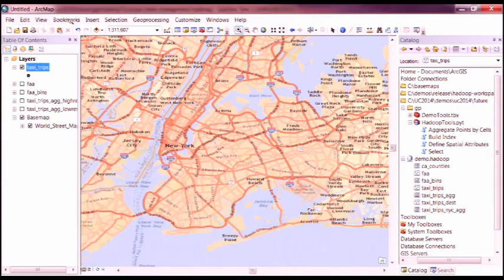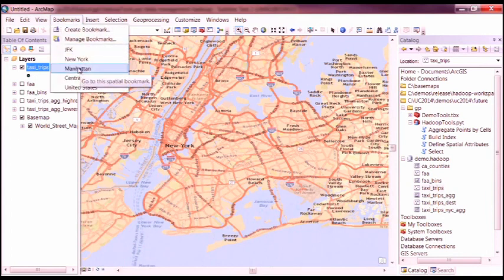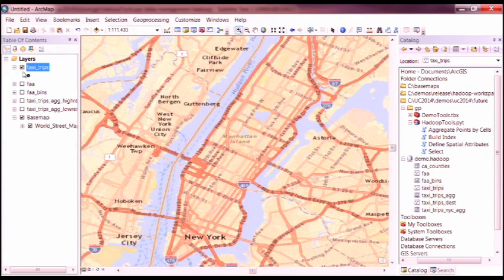This is dense data. Okay, so then zoom into Manhattan. Bring that back up. There you go. You can see it going really slow down there because of millions of points stacked on top of each other. So that's not ideal.